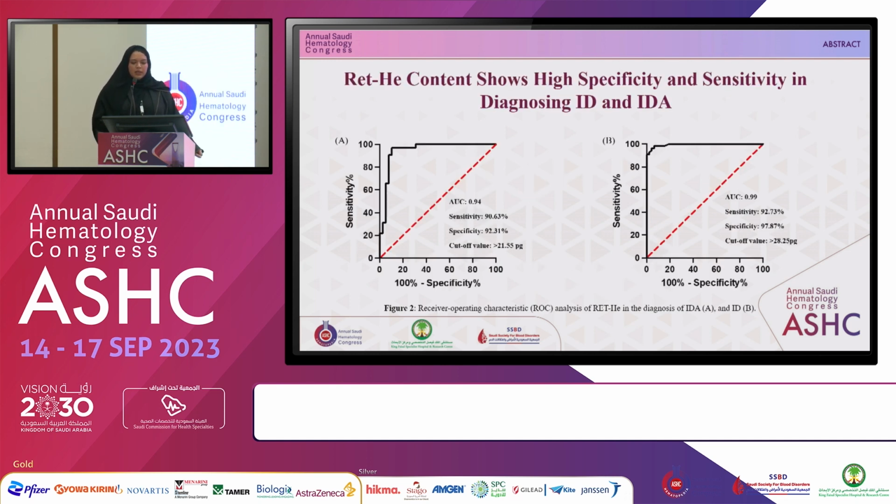Secondly, we used ROC analysis to validate reticulocyte hemoglobin as an efficient marker in diagnosing iron deficiency and iron deficiency anemia. As you can see in graphs A and B, the area under the curve was almost 0.94 to 0.99. And as known, if the area under the curve is almost 1, it indicates high sensitivity and specificity as well. And it's considered an excellent marker.